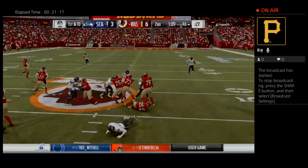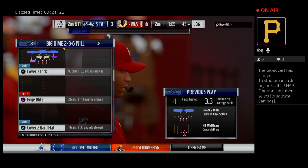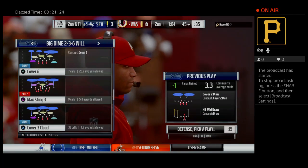They'll run it now out of the gun. And he'll lose yardage on the play back at the 45-yard line. It's a loss of a yard there, and now 2nd down.